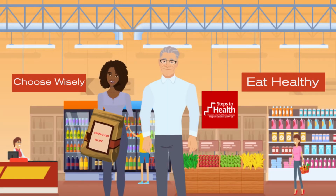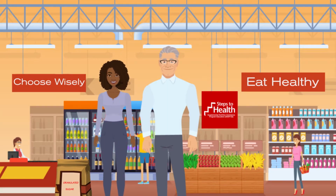Reducing our intake of added sugar is a healthy choice.